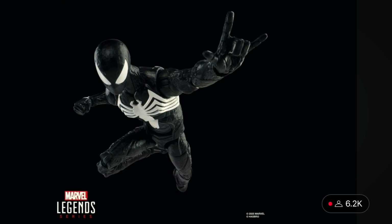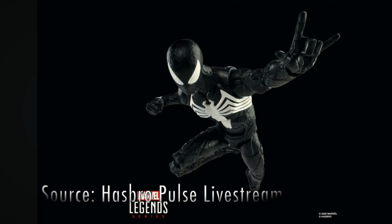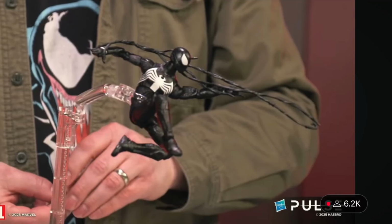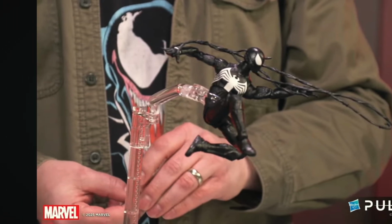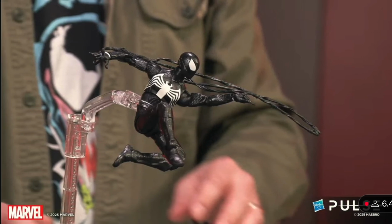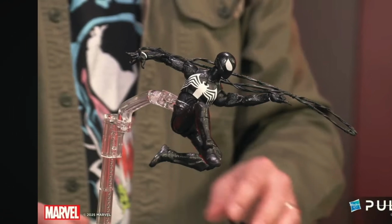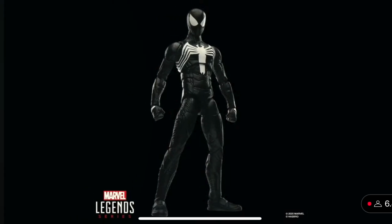Black Cat. But to me, the S tier figure of the entire wave, the figure I think a lot of us wanted to see, is the black suit. Now, they could have just phoned it in and done some paint apps and stuff like that, but this is a completely new, intricate sculpt. It has that inky presence that definitely is from the game. Now, if we're going to do variants of different suits, give me the variant of the classic black suit with the inkiness from the cartoon. Yes, please. I'm just saying. To me, that looks really good.